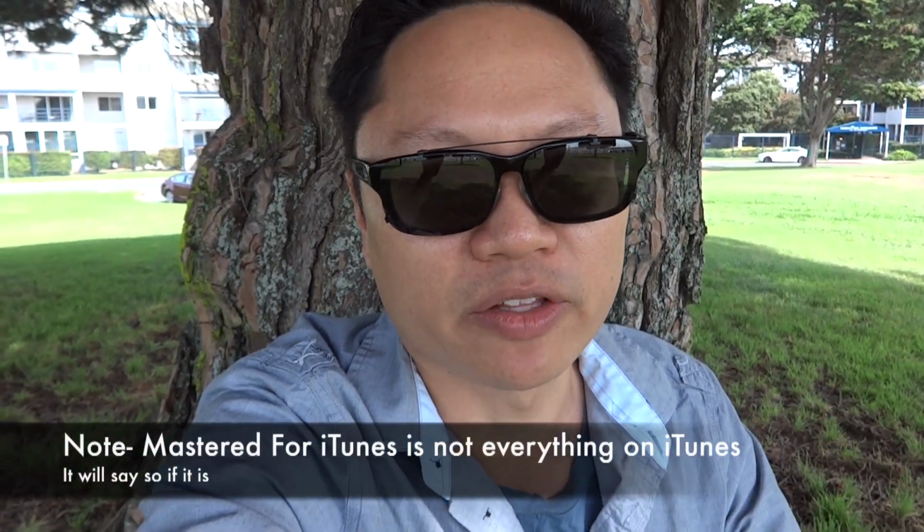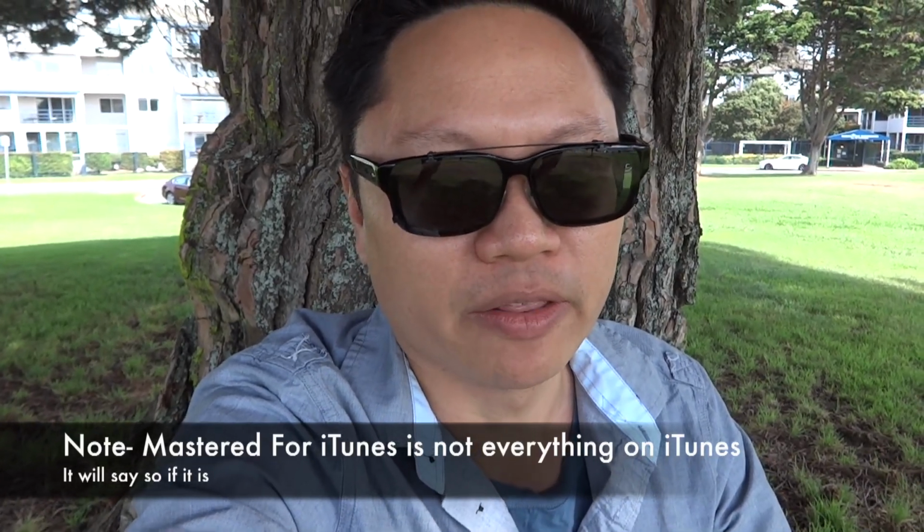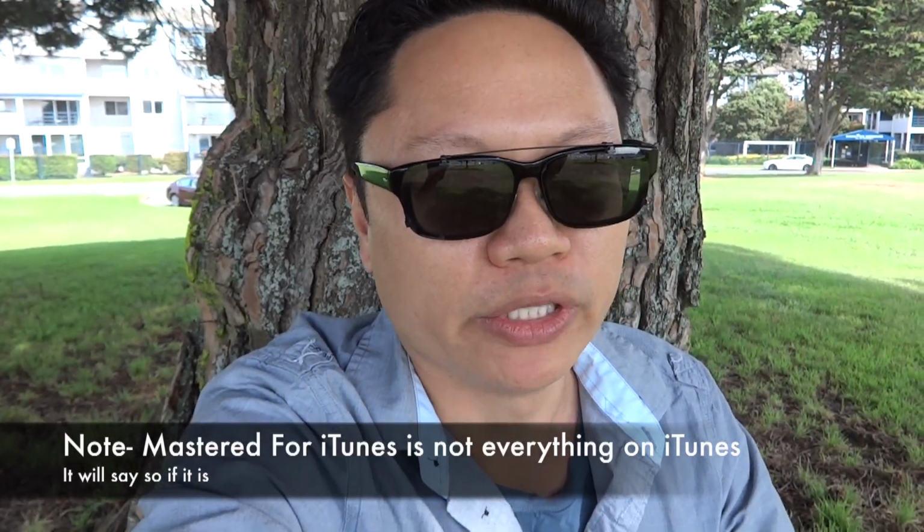Basically, what Mastered for iTunes means is that Apple requests the 24-bit source tracks from the studio, so they get the actual lossless 24-bit tracks, and then they produce them for iTunes in the AAC 256 kbps format that you can buy off iTunes. So you're sort of cutting out the middleman in a way, because it's not simply iTunes taking the CD and ripping it into the iTunes Store for you. It's actually Apple getting the actual 24-bit tracks from the studio, which is better than CD quality, and then producing an optimized, Mastered for iTunes track for you to purchase off iTunes.